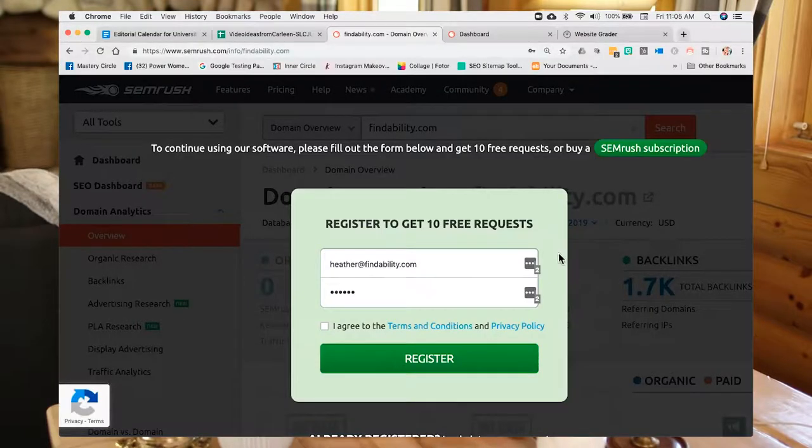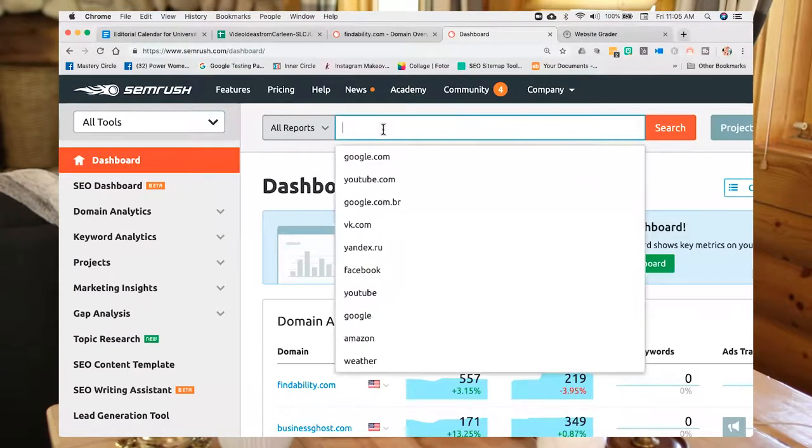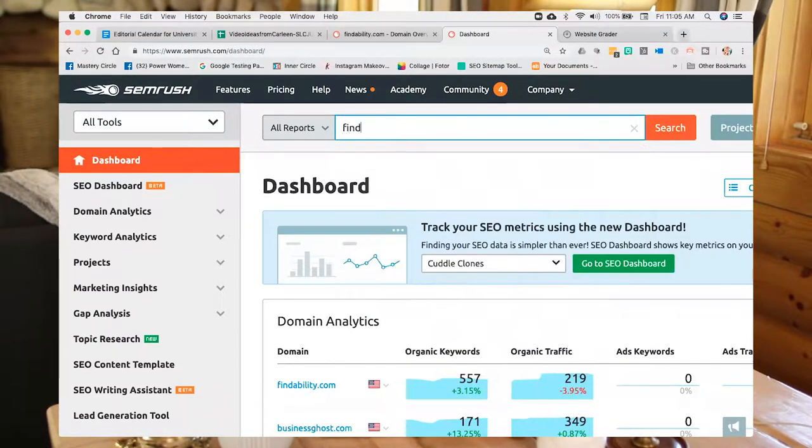You'll see here I can register to get 10 free requests. It is absolutely worth giving them your email address and setting up a password so you can go in and really have fun geeking out over this tool. I'm going to go over to my next tab where I'm already logged in. What you're going to see when you run your report is I'm just going to come up to the top, which is the same thing I just showed you.